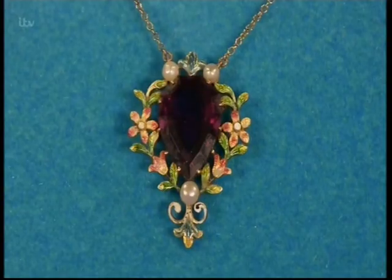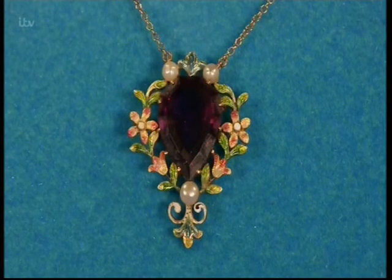There's a very nice little drop turned up on my table. It's obviously Victorian and it's enamelled with seed pearls. It's the sort of thing I'm keen to buy at the moment. I bought an amethyst necklace and I'm hoping it'll make £400 today.